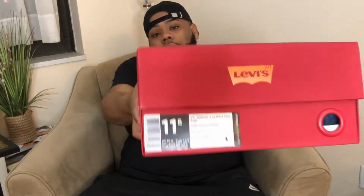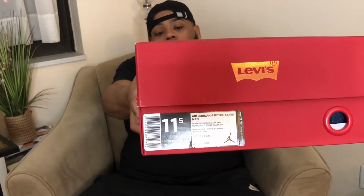I'm gonna show you guys the shoe, and then we'll talk about how I actually got the shoe. So you have your red box here, and let me show you the label. The label is Jordan 4 Retro Levi's NRG, and the colorway is Denim, Sail, Game Red. Retail, or suggested retail, is $225. Here's a picture of that for you.